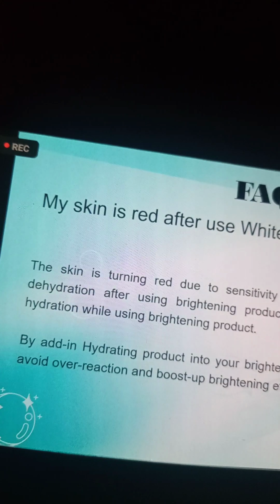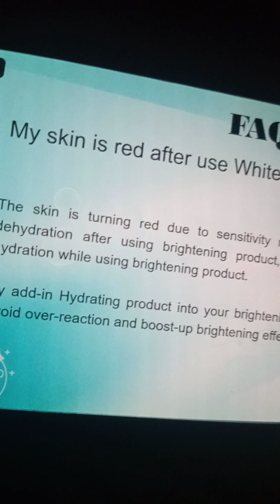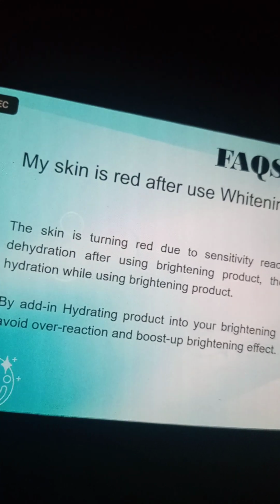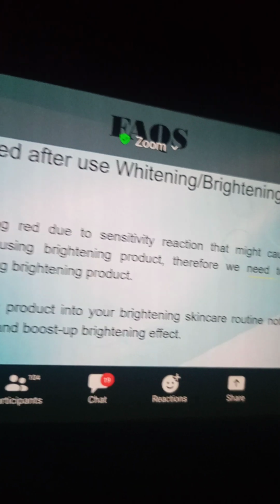And here comes an FAQ. Some of the customers might experience a situation where their skin feels a little reddened after using whitening or brightening skincare. It may not be from our products, but this situation may happen mostly if they're using whitening or brightening products. So why is that so?